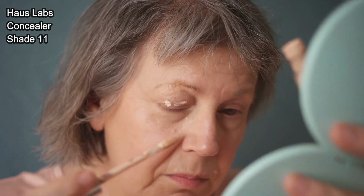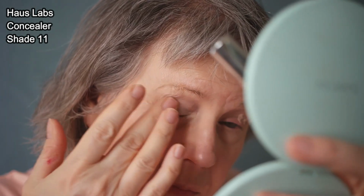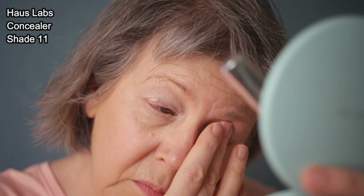So next I'm using my Haus Labs concealer on my eyelids, and I haven't really liked this concealer very much on the rest of my face. I do feel like it exacerbates the look of my wrinkles, but I do like it as an eyelid primer, and I don't feel like it has irritated my eyes at all.